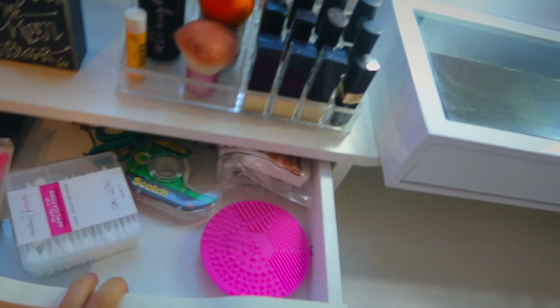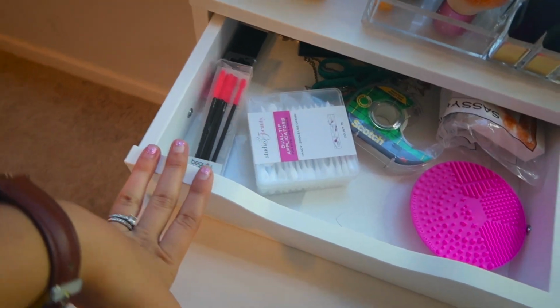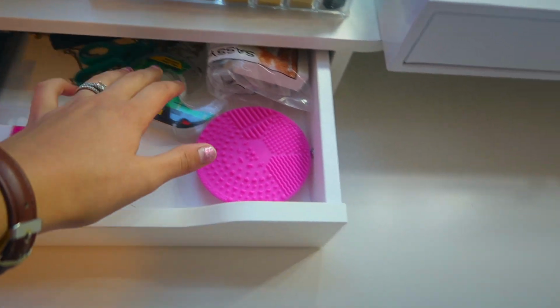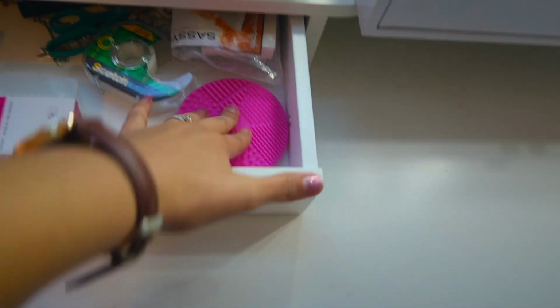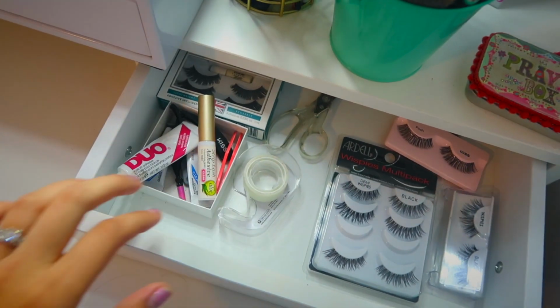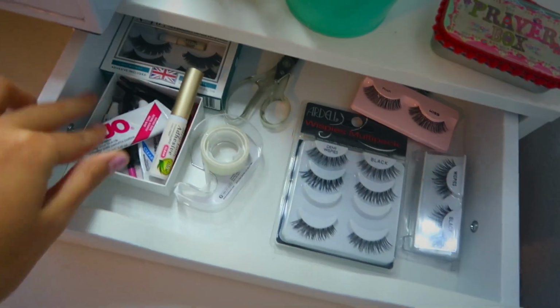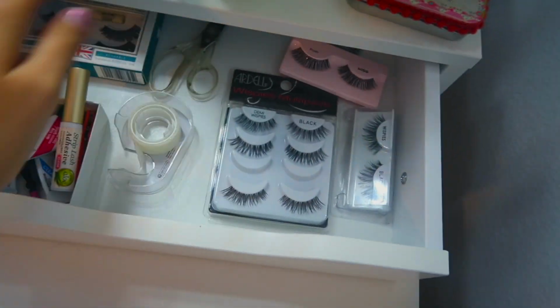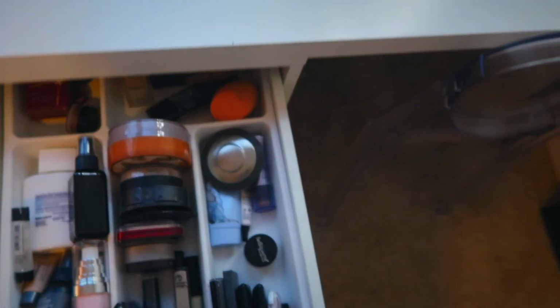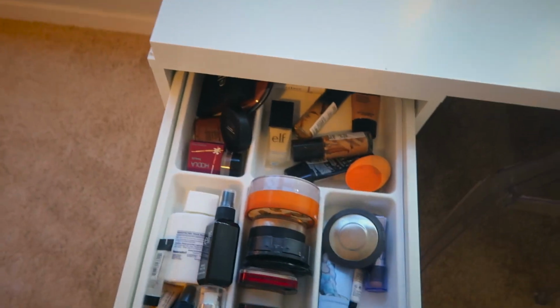But it just has this little attachment up top where it has these drawers. Here I just keep some supplies for my freelance makeup. So like disposable mascara, disposable eyeshadow, little blending sponges, brush cleaner, stuff like that. Over here I have my lash stuff, so lashes, glue, Duo, which I hate, and scissors and tape. And then moving along, my first drawer is all of my face products.